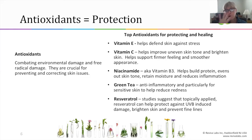So there are many antioxidants out there, but I've chosen these because I think, A, they're used frequently in skincare, so it should be easy to find. But B, they're also very effective at what they do.